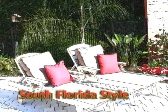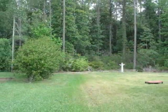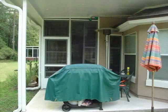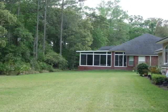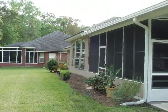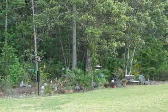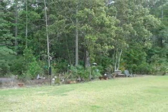Next on the 5-Star Design Show, a South Florida style backyard. This typical backyard is going to get a 5-star design makeover. The homeowner wants to add a pool and create a great entertaining space that includes a fire feature. So stay tuned to see how we are going to totally transform this backyard. Coming up next on the 5-Star Design Show.